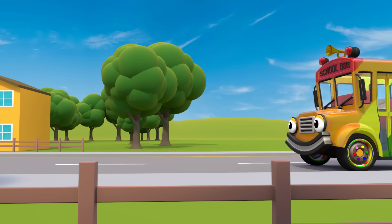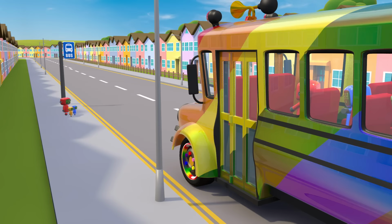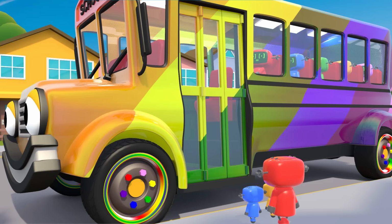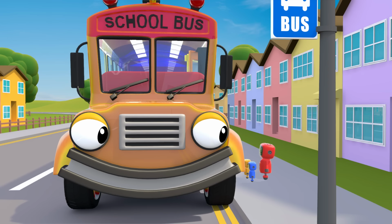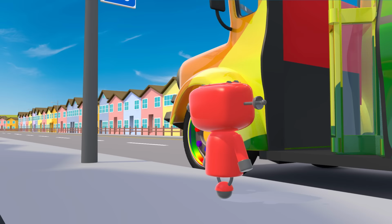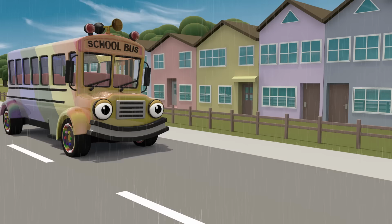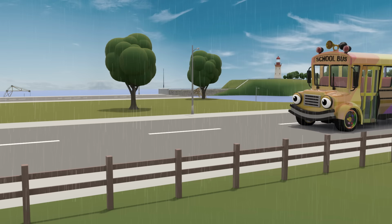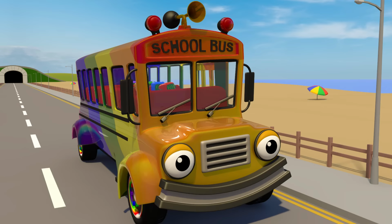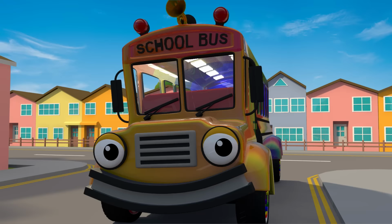The wheels on the bus go round and round, all through the town. The doors on the bus go open and close, all through the town. The wipers on the bus go swish, swish, swish, all through the town. The horn on the bus goes beep, beep, beep, all through the town.